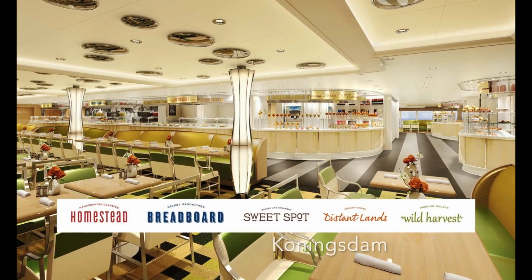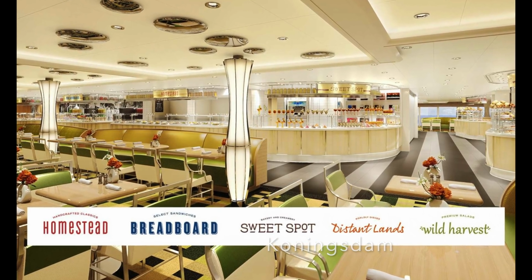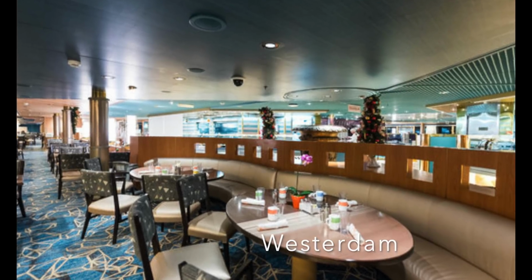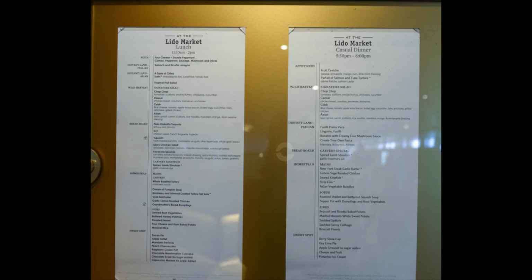Buffet! Yay! Free! And Frank's going to tell you a little bit about their Lido Market. Explore a world of intriguing culinary possibilities in the Lido Market. Steps from the Lido Pool, this modern marketplace includes a curated selection of delicious options that you can grab on the go or have made to order.